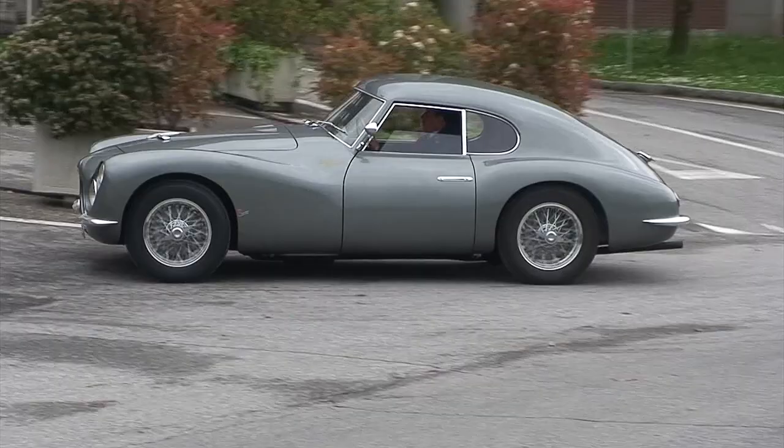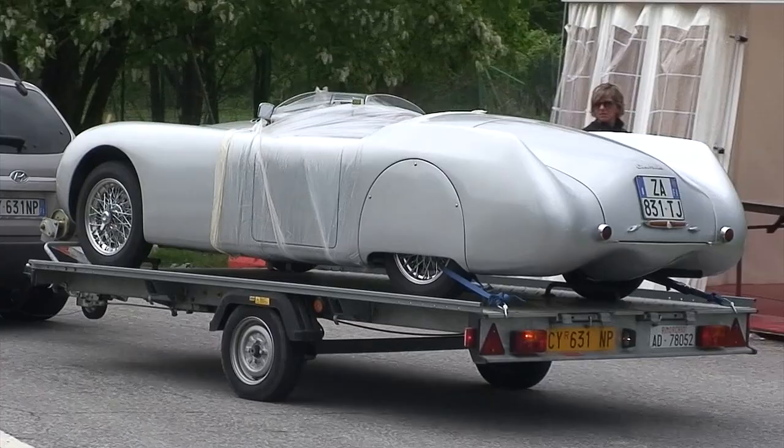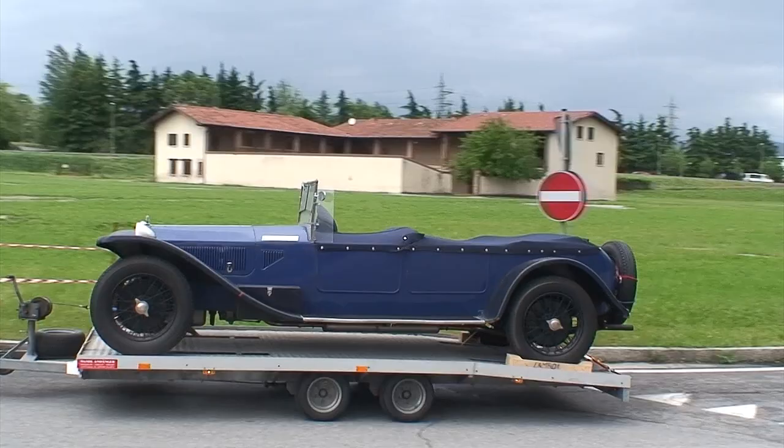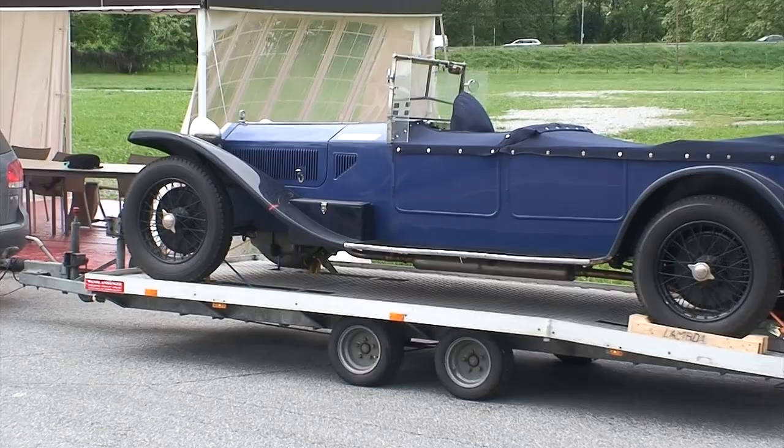It's easy to tell you. These cars look good anywhere, even on a trailer. Like I said, they look good anywhere. A little bit of the fins. A lot of trailers this year. The Lancia Lambda. No, this is not the long wheelbase model. That's the way it is.